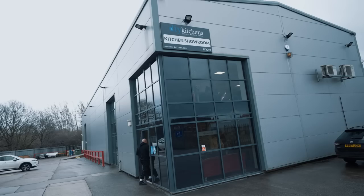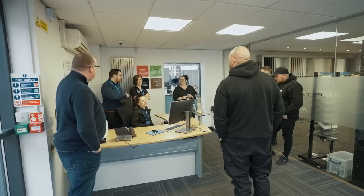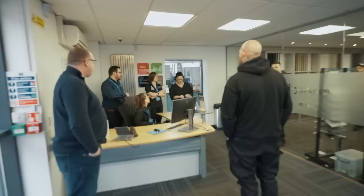This is impressive. So this is where you bring all your customers? It is, yeah. Show everyone what you've got. Every range on show in there? Pretty much, yeah. 27 displays. Technically, there's 32, with the little extras, because we've got some small displays. If you count all the small sections, it's 32. That's a lot, isn't it?